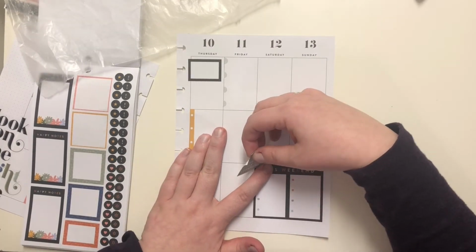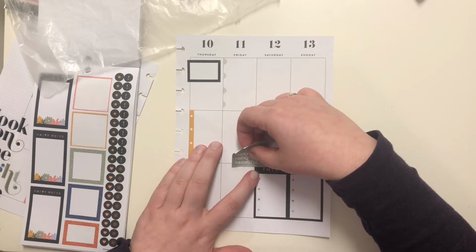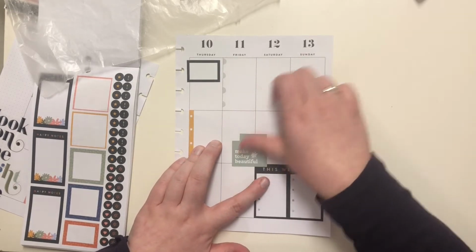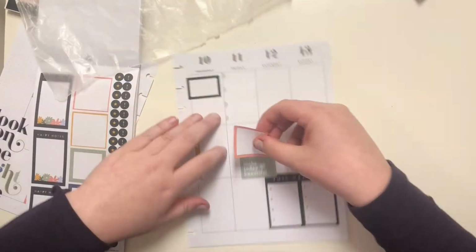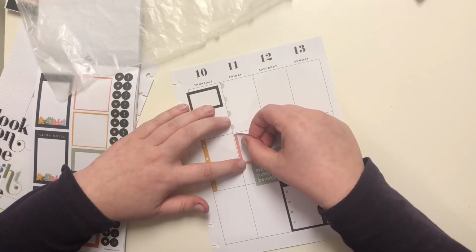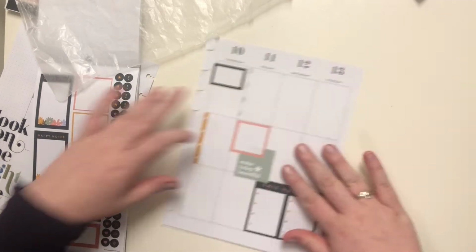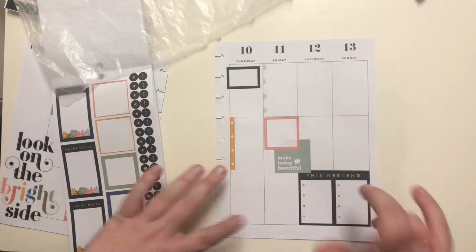All right, so we're gonna try this round. I think we're at like 4 now. All righty, that is better. Infinitely better. Okay, and then I'm not gonna put it right up to the line, but close. That is cute. Okay.